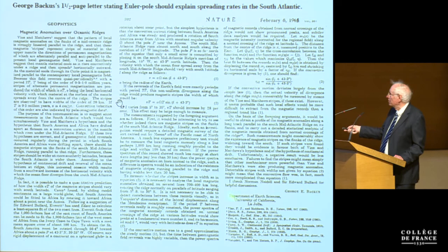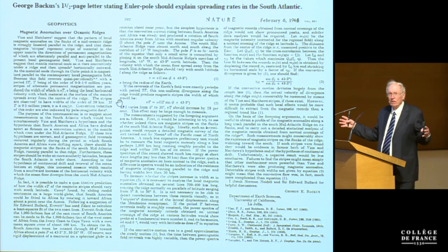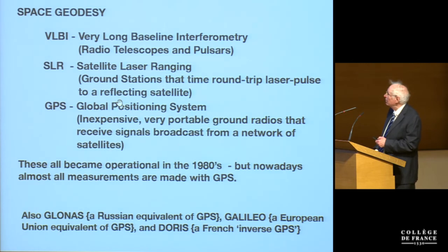He was at Cambridge at the time, and had seen Vine's idea of the spreading. He wanted to hire someone to digitize the Project Magnet flights across the Atlantic, and he would do a spectral analysis of this and show that you got longer wavelengths, 90 degrees, right where he thought this pole might be. He didn't know you could match anomaly for anomaly. That hadn't been discovered yet. But the NSF turned it down, and he worked with Freeman on the inverse theory instead. Okay.